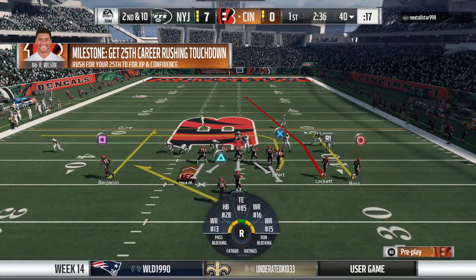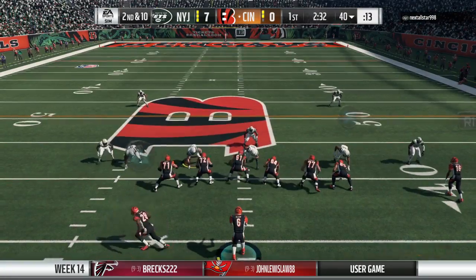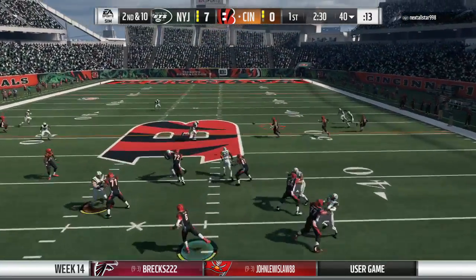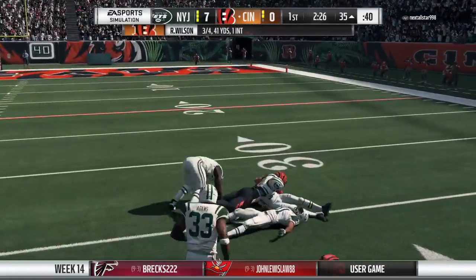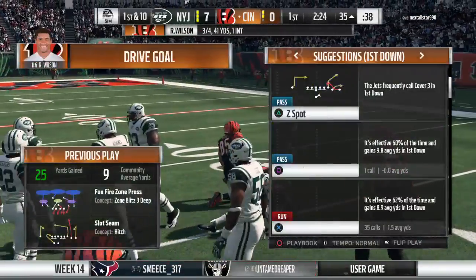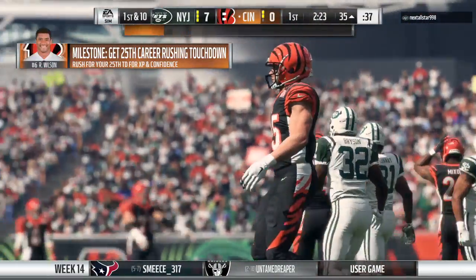Looking to jam the receivers at the line here. Press coverage look defensively. On second down, here's Wilson. Brought in here by Tyler Eifert. And he's going to get this down to the 35-yard line. A really nice gain of 25 yards.